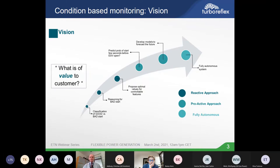The next is just to analyze the start procedure and see how all the components and all the probes are working together. For this case, we need some kind of analysis method and some kind of visualization method. Actually, we have a pattern of experimental data, and so they need to be analyzed using methods which are very common also in face recognition algorithms, as you know. So these will be used to develop models to forecast the future.